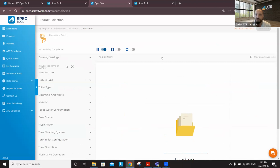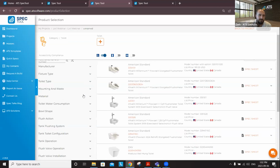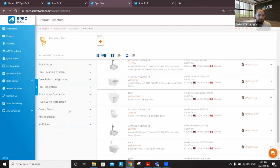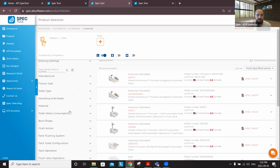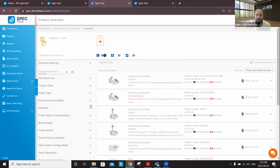I've got project built in Texas here, so if there's any specifics that we've been made aware of and built into a rules engine, like the TAS standards that are being applied, those would show here. You could filter by model type, you could filter by water consumption, tank operation, MaP score even. And we're looking at adding additional filters like different labels, maybe WELL standards or WaterSense labeled, anything like that.